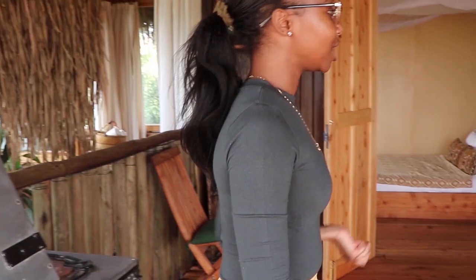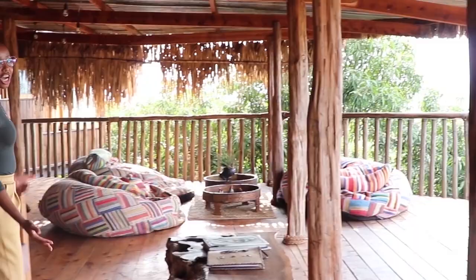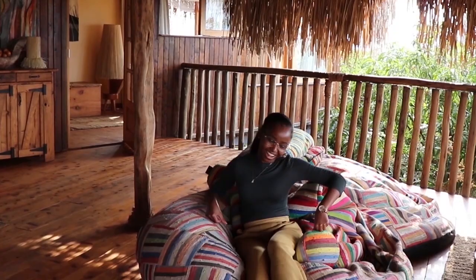So moving on, I'm out of breath, small stairs, hey! Moving on to this area, we have a lounge sitting area, a very large couch, as well as bean bags. Some incredibly colorful bean bags right here that are also really comfortable. I think I've done that like thrice already since we got here. They're really fun and cool.